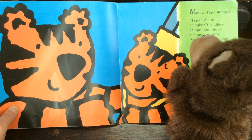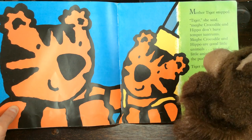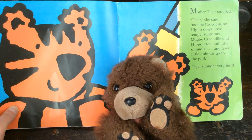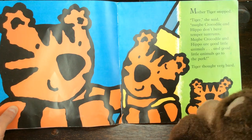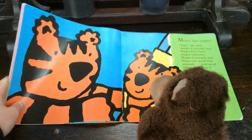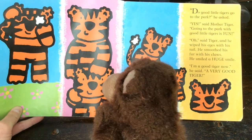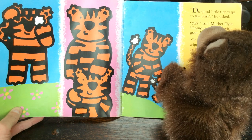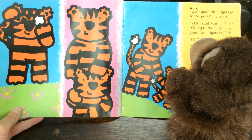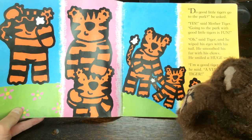Maybe Crocodile and Hippo don't have temper tantrums. Maybe Crocodile and Hippo are good little animals. And good little animals go to the park. Tiger thought very hard. Do good little tigers go to the park? He asked. Yes, said Mother Tiger. Going to the park with good little tigers is fun. Oh, said Tiger, and he wiped his eyes with his tail.